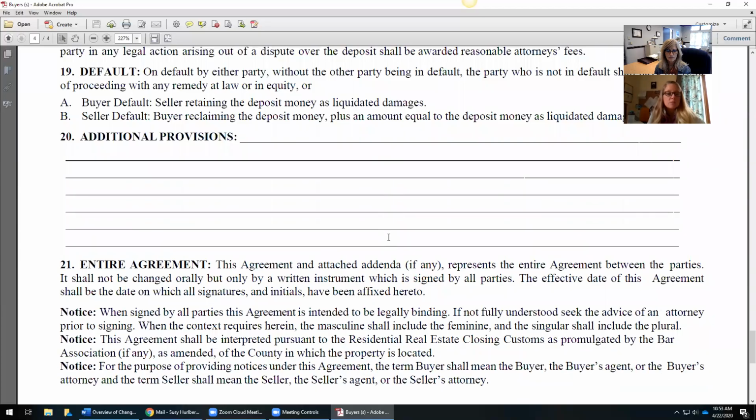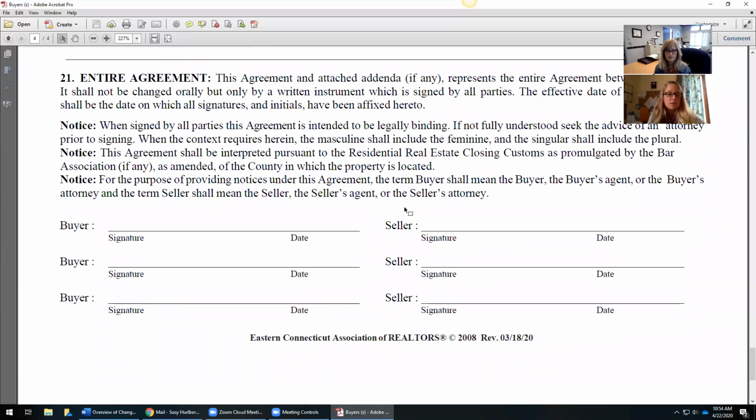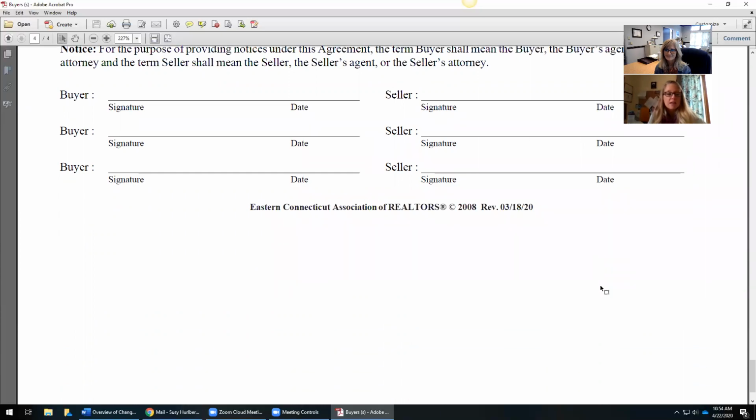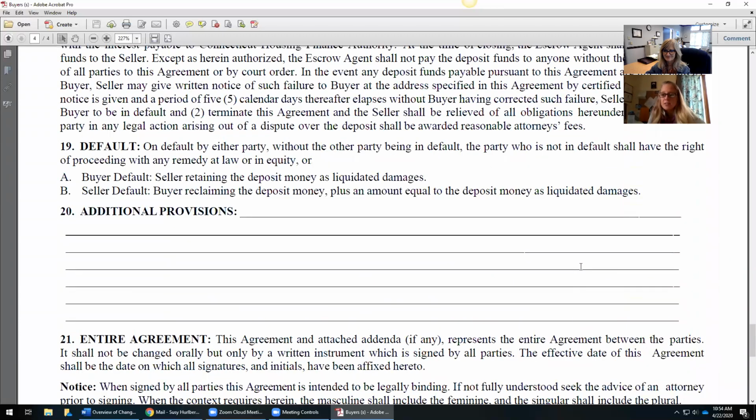Going down to the additional provisions, there are more lines, so you can add more information if you need to. And again, there are 3 lines now rather than 2 for buyer and seller signatures, and there's your date for your contract. So that's pretty much all the major changes that we've made to the contract, Susie.